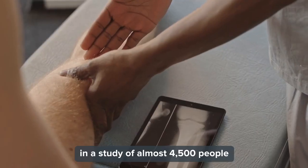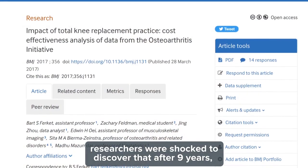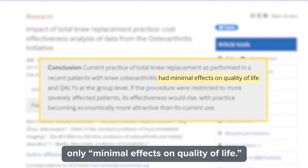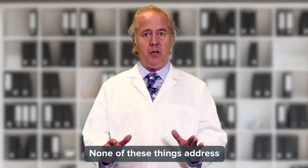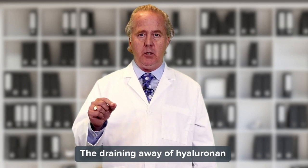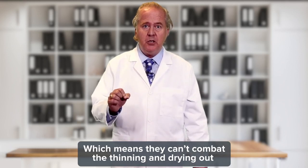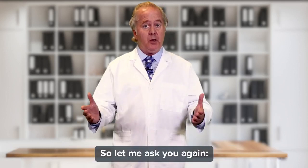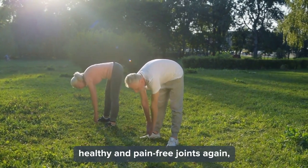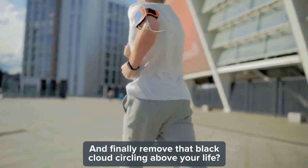In fact, in a study of almost 4,500 people who had knee replacement surgery, researchers were shocked to discover that after 9 years, the procedure was found to have had only minimal effects on quality of life. And the reason is obvious. None of these things address the real root cause of age-related joint pain, the draining away of hyaluronan, the guardian of your joints, and your key arthroprotective agent, which means they can't combat the thinning and drying out of your synovial fluid or joint jello. So let me ask you again, how much would you be willing to part with for the chance to enjoy flexible, healthy, and pain-free joints again, with no effort required, and finally remove that black cloud circling above your life?